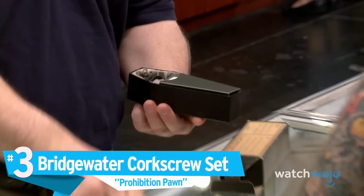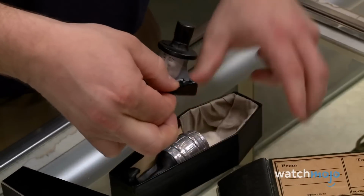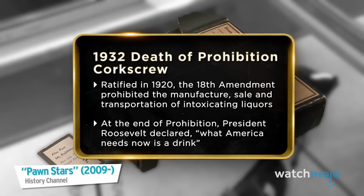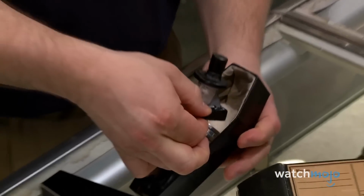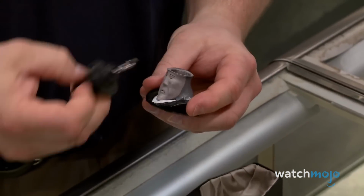Number 3. Bridgewater Corkscrew Set. Prohibition was a miserable time in America for pretty much everyone, so when it came to an end in the 1930s, there were celebrations everywhere. The 1932 Bridgewater Corkscrew was developed by Horace Bridgewater, really to prep the country for the end of Prohibition. But before that, people were bitter and funny. I guess even back in the day, they were popping bottles.